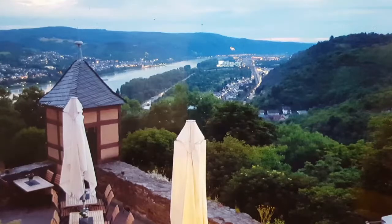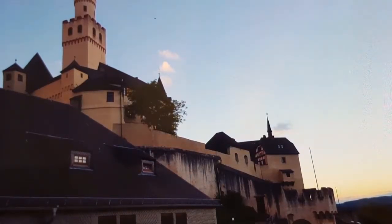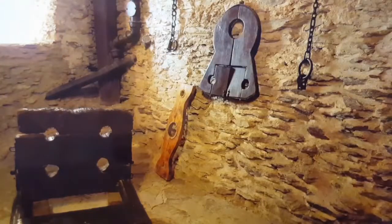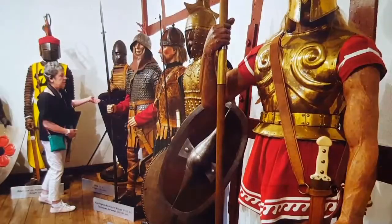And this is just scenes along the Rhine River, being in a castle that has, as I said, not been damaged by any world wars. It was really cool, 1,200-year-old castle. This is the torture chamber inside the castle where people were punished and held in bondage. These are knights through the ages from 600 BC all the way to 1700 that were in this one particular room in the castle.